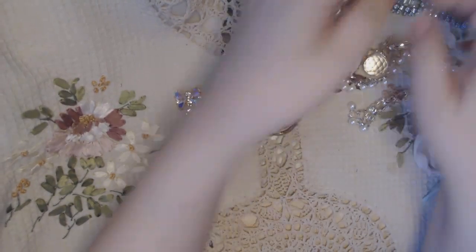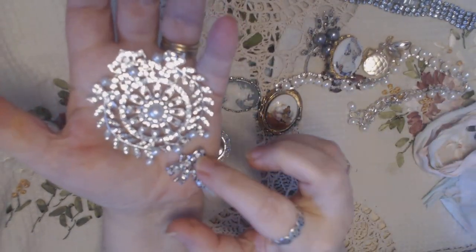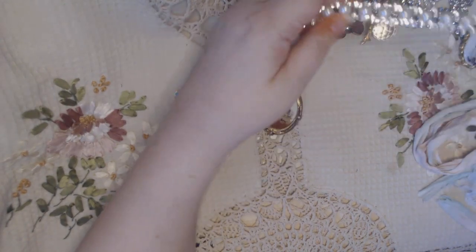So yeah, those are some of my favorite blingy pieces. This you could take apart in 3 pieces, the pearl, the bow, and then the big round piece. So you can take your bling apart. Don't be afraid to do that. So those are some of my special bling pieces.